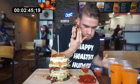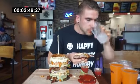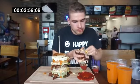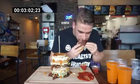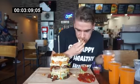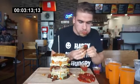At the $50 price tag with a 30-minute time limit and the size, I think it's definitely worth an attempt. I will say being at 6.5 pounds is a higher intermediate, getting into, not expert level, but you definitely have to be comfortable, familiar, and versed with food challenges to complete this one. What I liked about it is that it was just the burger. There was not a load of fries or anything like that.